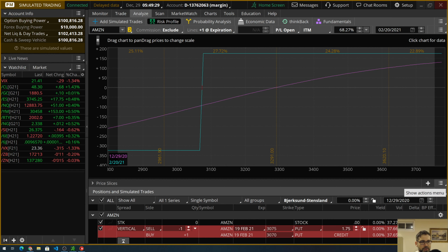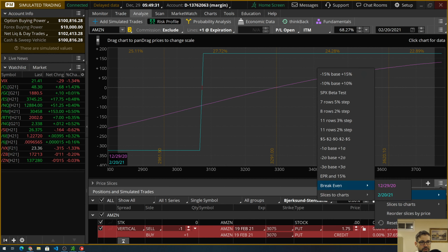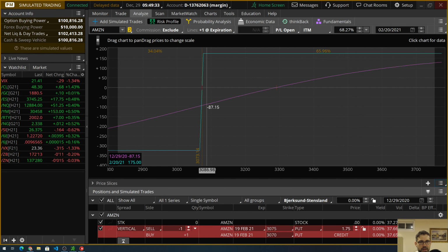All right, so I'm going to go now and hit set slices to break even at expiration. Now it gives us this price slice here that tells us, hey, the probability of Amazon ending on or to the right of this price slice, meaning we profit, is a 65, almost 66% probability, right? There's a 34% probability of it ending on or to the left of this price slice. So, like I said, better odds that this is going to work out for us, right?